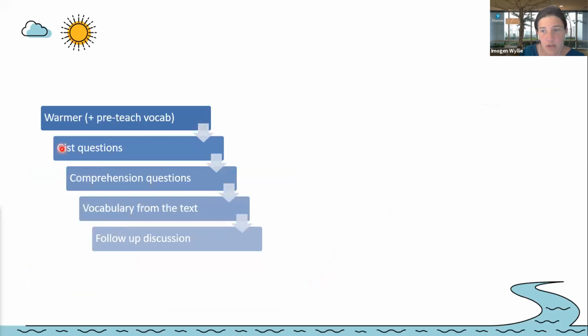Let's look at a typical ELT skills lesson. This is a fairly tried and tested flow. We start with a warmer, maybe pre-teach a bit of vocab. We have the first reading or listening with some gist questions, then go again with some comprehension. Maybe we go through it again with some vocab from the text, and then we follow up. That's fairly typical.